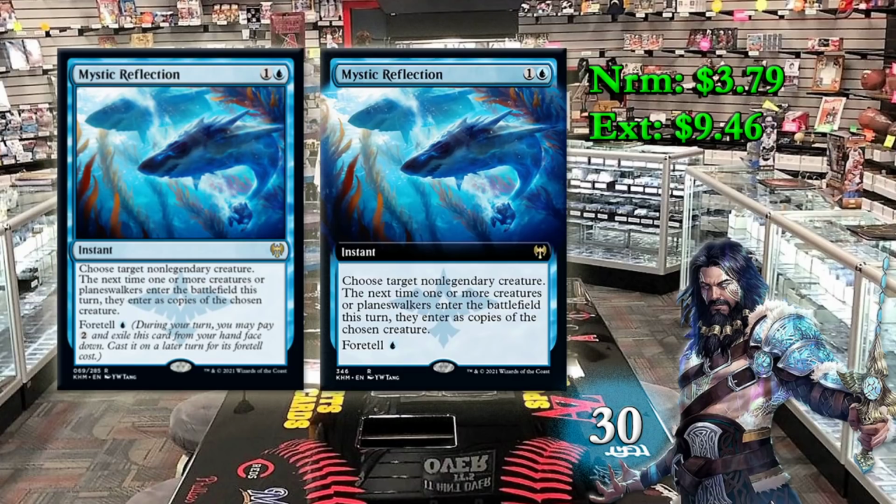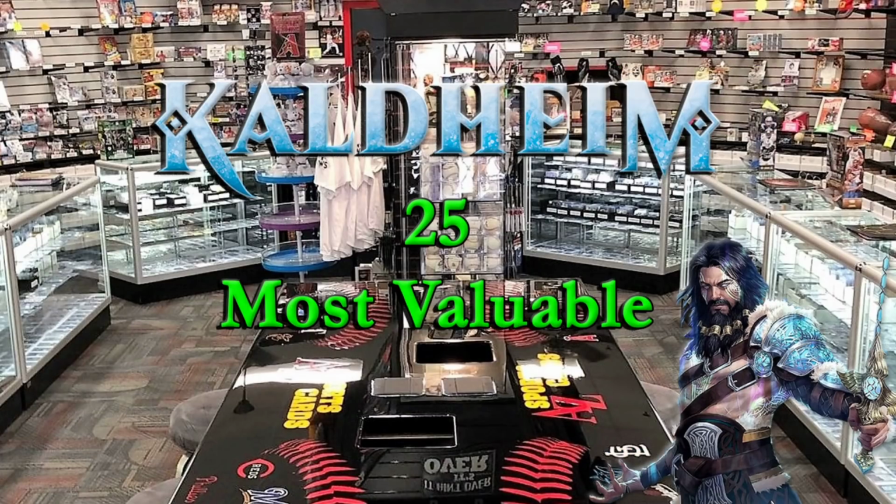All right, that's all she wrote, man. Kaldheim, 25 most valuable. What are your thoughts? Are you speculating? What do you think is going to go up? What do you think is going to go down? Do you think I'm right about the one card that I dumped some money into? I'd love to hear your thoughts.